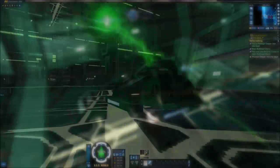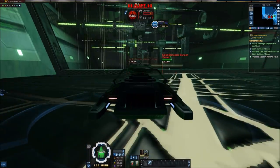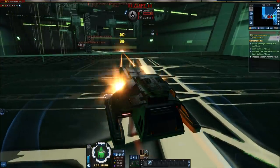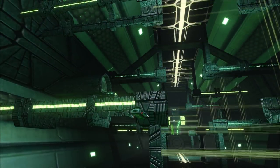Turning the bend, we come face to face with more automated security. We're going to need to take these out because we don't want these tractor turrets slowing us down as we try to navigate these force fields. I guess the EPS power leak in the corridor earlier is interfering with these fields' stability, because there are numerous breaches and intermittent openings in the barriers for us to fly through if we time it right.